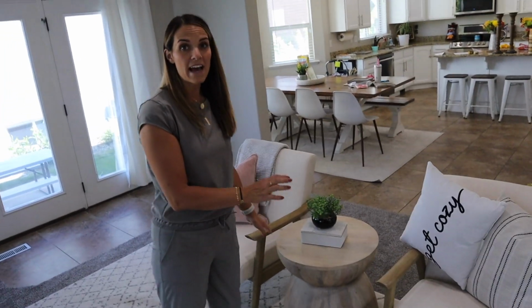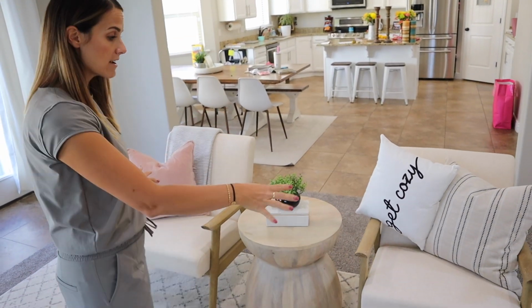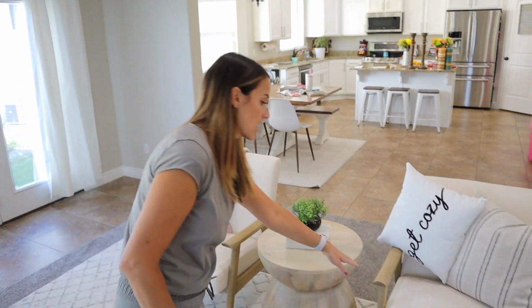This is also from TJ Maxx. Most of the stuff in this room is from TJ Maxx, which is crazy. As you're saying where we got stuff, I'm like, wait, a lot of this is from TJ Maxx. But also I wanted to bring you over here. They actually have these at Target. I was deciding between Target and Wayfair. They both had them, both great, just depending on the color of this wood.